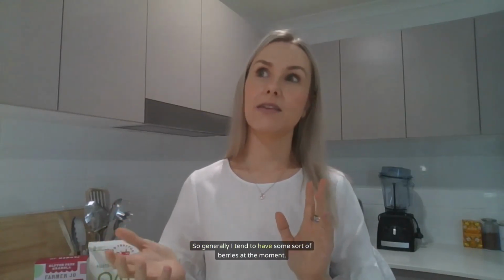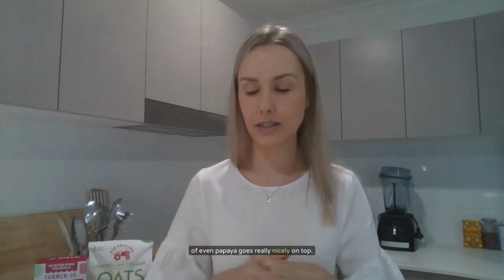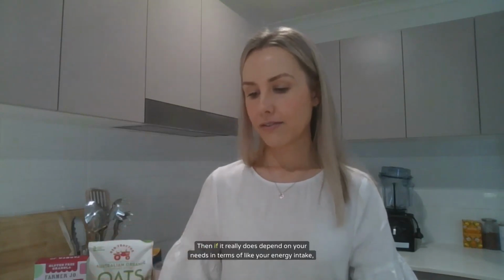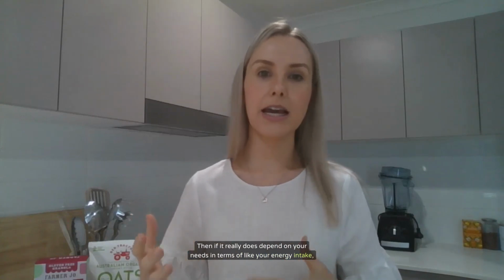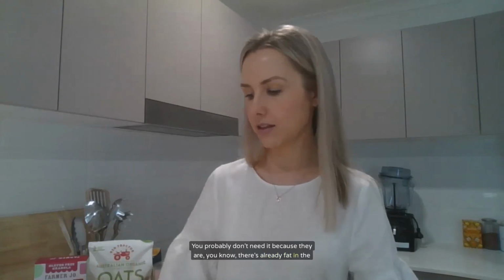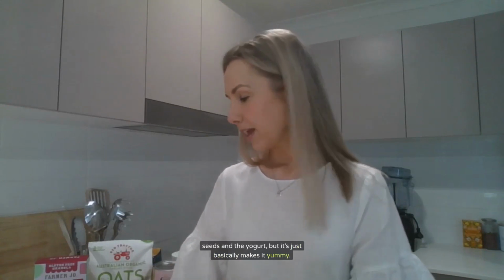Then I add in some fruit. Generally I have some sort of berries. At the moment I'm loving raspberries. When it's more summertime, I'll have mango or banana, and even papaya goes really nicely on top. It depends on your needs in terms of energy intake and how much protein you need. You could also add additional fats like nut butter. You probably don't need it because there's already fat in the seeds and the yogurt, but it just makes it yummy.